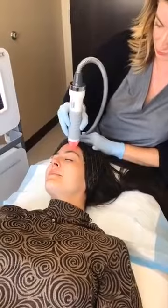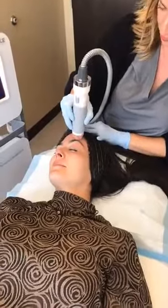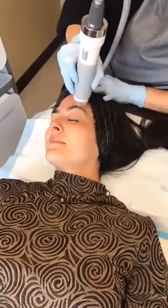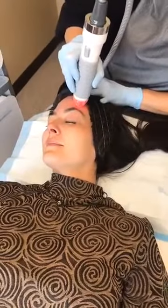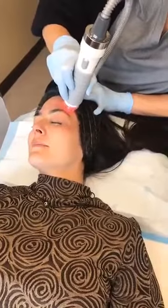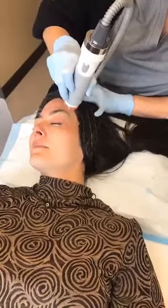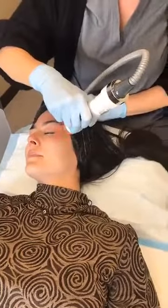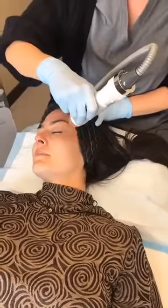And I always love to go right along the brow bone and then the upper eyelid as well. And what does that do? It gives a little lift to the brow. And that's the RF part that gives the lift, right? Correct. Creating that lift, yes.